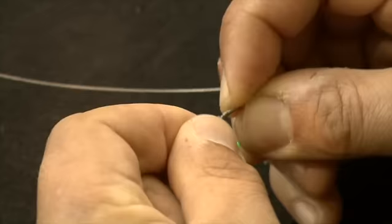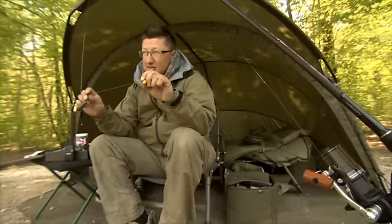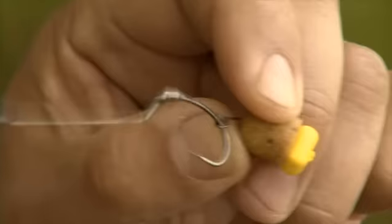And on all these lakes that have got barbless rules, a lot of people suffer hook pulls. Putting that little bit of extra shrink tube on there will stop that happening. And also, when you're playing the fish, you need to pull really hard. People don't play their fish hard enough and the fish shake their head and the hook comes out. So a super sharp hook like that, coupled with a bit of shrink tube, will stop the hook pulls almost completely.